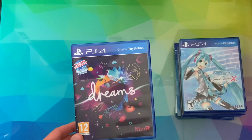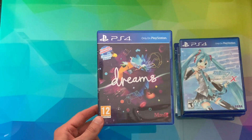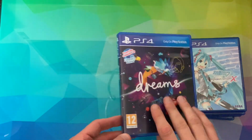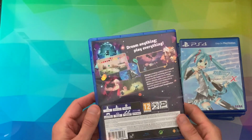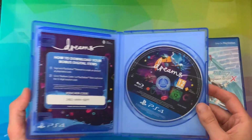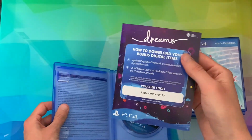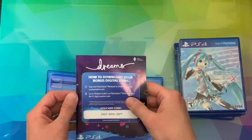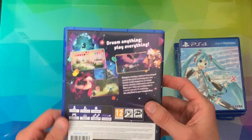Then we've got Dreams. The VR patch, I think, is coming soon. As of May the 31st. This game isn't in VR, but I thought I'd show it to you as it will be very soon. It's got a really thick book actually, but it's the same in all languages. So that's Dreams.